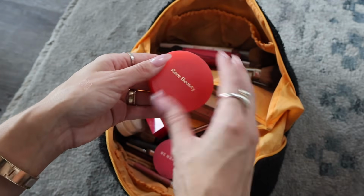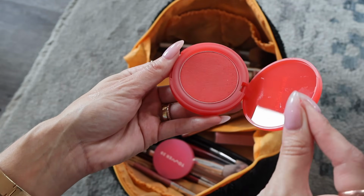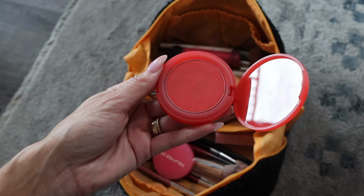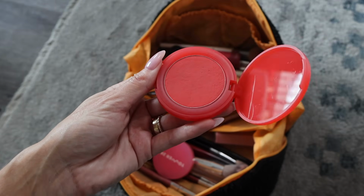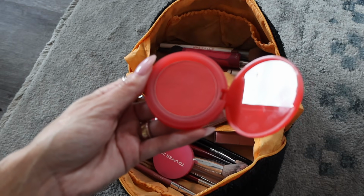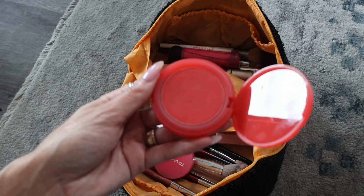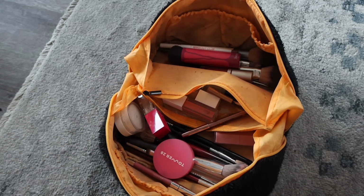So these are two that I grabbed out from Rare Beauty. This is their Bouncy Blush in Grateful. It's stunning. It's like a watermelon red, but it's not too poppy on the cheeks. I was going to say aggressive. I feel like that's not the right word, but it's beautiful and it's bright without being too much, I don't look like a clown or anything like that. It's so pretty, especially if you're going for a sunburnt look. Honestly, I'll probably end up keeping that one.